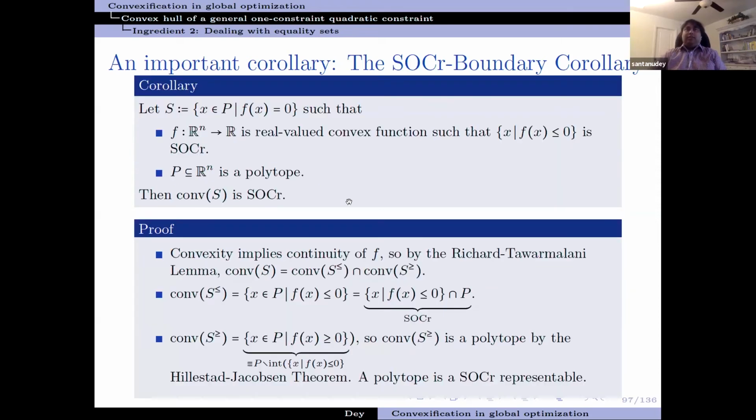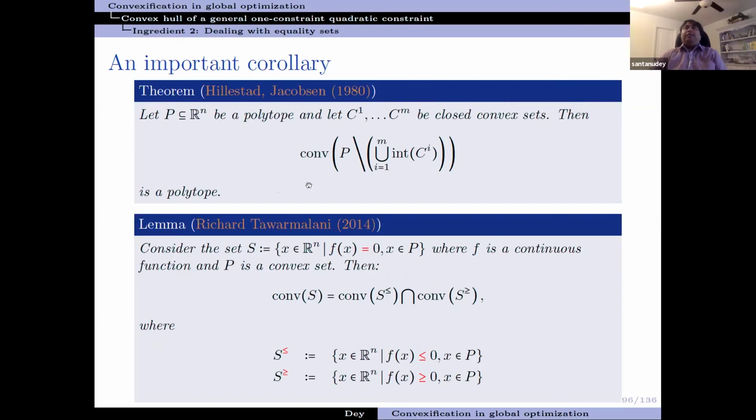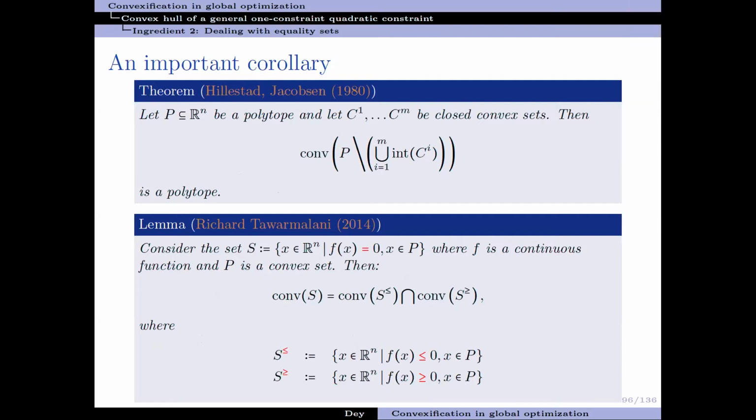Actually, this result. So here we are not using... I'll go a step back. So these are the two ingredients we talked about, right? So this has got nothing to do with boundedness. Now the proof does use boundedness, but in fact this holds true for general polyhedra as well. It's a paper that we are about to finish and post soon. So it requires a little bit more technicality.